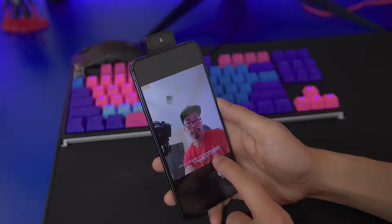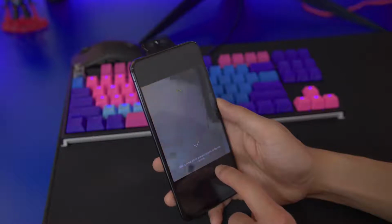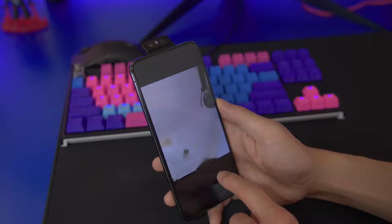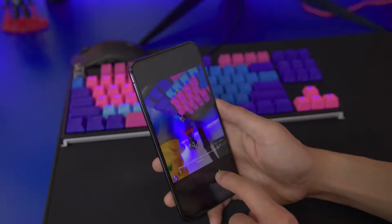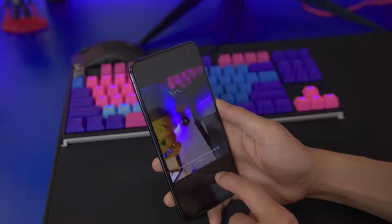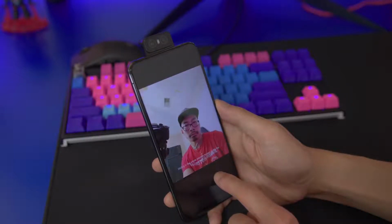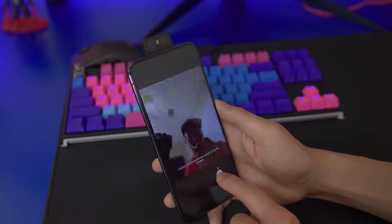You can flip the cameras out just by tapping the camera rotation button in the camera app, which probably seems pretty obvious, but one really cool thing that Asus lets you do is if you tap and hold on the camera rotation button, you can drag up or down to angle the cameras however you want. I'm not entirely sure what the practical benefits of this are in real world use, but it's still pretty cool that Asus lets you do it.